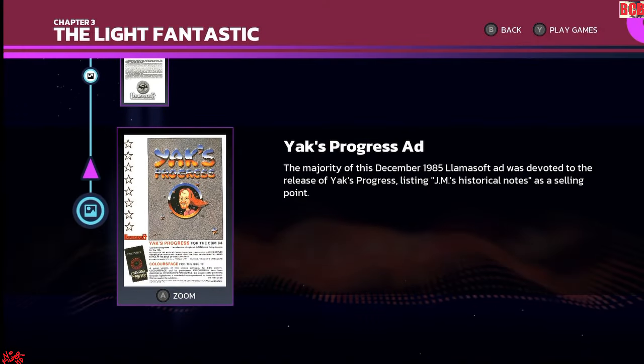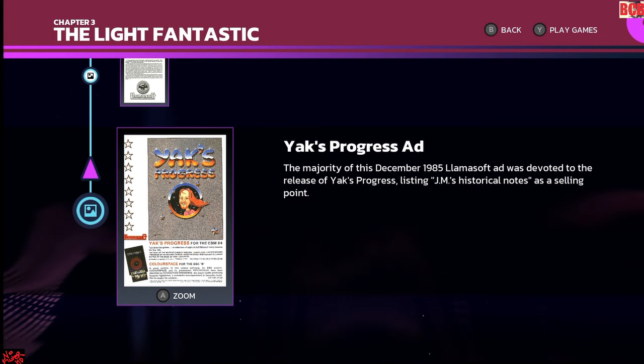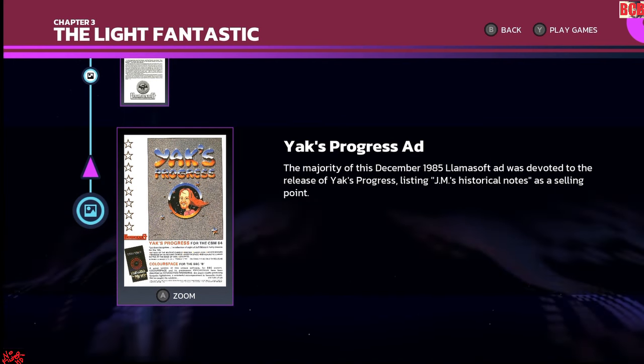Yak's Progress ad. The majority of this December 85 Llamasoft ad was devoted to the release of Yak's Progress, listing Jeff's historical notes as a selling point.